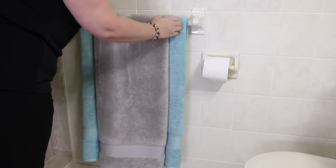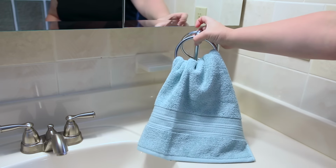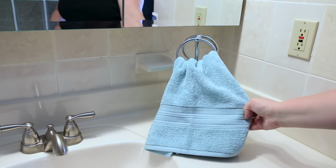It looks fabulous. And add a little hand towel on top of your countertop so your kids don't actually touch your beautiful hotel towel. They're for looks. Have a hand towel beside your sink and no one will mess with your gorgeous hotel towels.